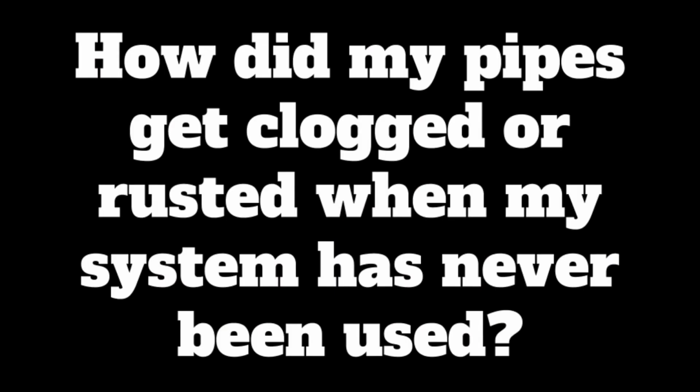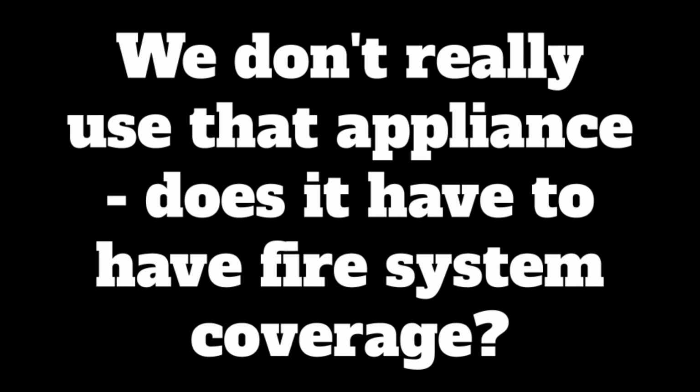How did my pipes get clogged or rusted when my system has never been used? I don't know exactly. I can hypothesize why, and I can tell you that this is not an uncommon thing to find. Some years ago, the majority of localities used to do what's called a wet acceptance test, where the cylinders were filled with water and fired off with hoses attached to the end of the nozzles. They would basically simulate the system actually having to work in that fashion. If the pipes were not dried out properly after that acceptance test was performed, then whatever moisture was left inside that black iron pipe could have rusted up.